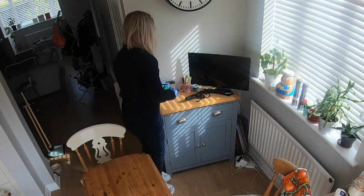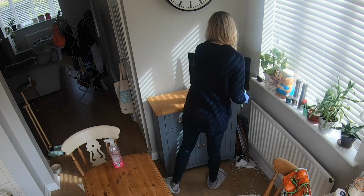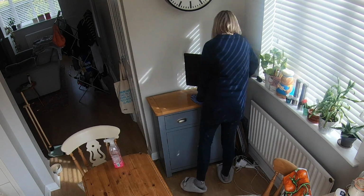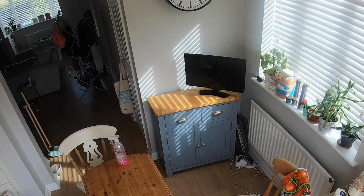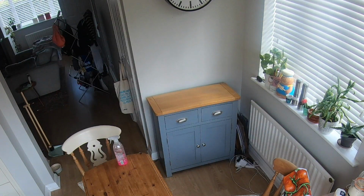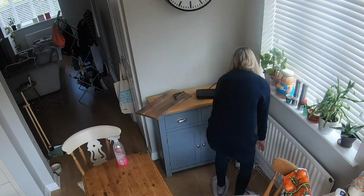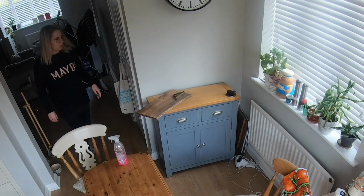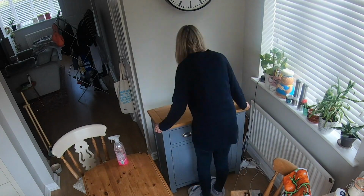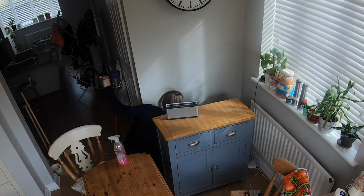Then I decided to clean one of our sideboards. And midway through cleaning it, I suddenly decided we never use this TV. So I decided to take it away and literally completely take it away, and it's going in the loft because we don't need it. And that just gives us a whole lot more space. It was also quite dusty around this unit because it doesn't get pulled out much, so I decided to hoover and get a few bits and bobs that have fallen down there.